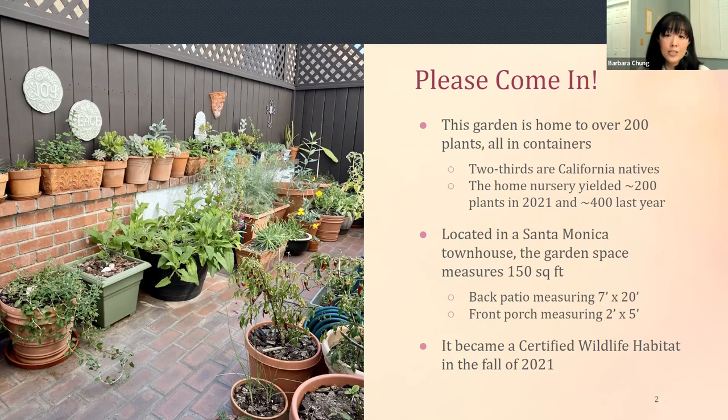And then in addition to the plants in containers, I also have a small bootstrap kind of home nursery that yielded about 200 plants a couple of years ago, and the last year's crop was 400 plants. And that is mostly for some personal projects, which I'll also talk about. And I also grow plants for friends and neighbors. And the last thing I'll mention before moving forward is that this space became a certified wildlife habitat in 2021. And I will talk a bit more about what that means as well. So this is just to orient you to the scope of the space and where we are.